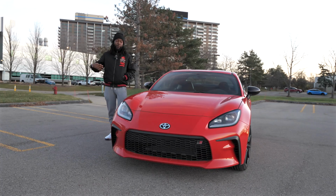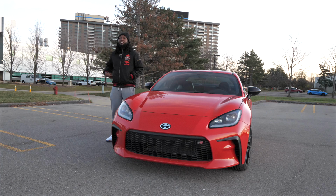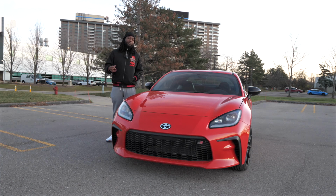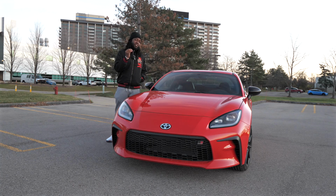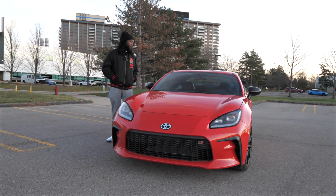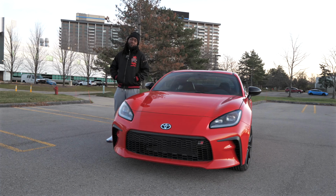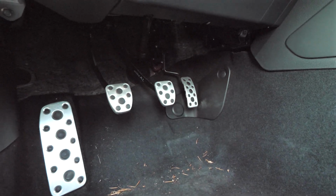The engine, while it's more than adequate for this vehicle, does have a little bit of coarseness to it. It's not the smoothest. It doesn't give you that oomph at the high RPMs. It's got great mid-range torque, but it's just a little bit on the coarse side. The efficiency is decent as well. I've been averaging 25 miles per gallon within about a week of mostly highway driving. It's decent.